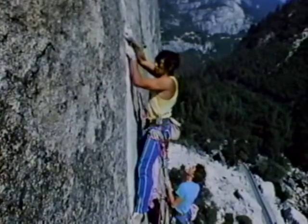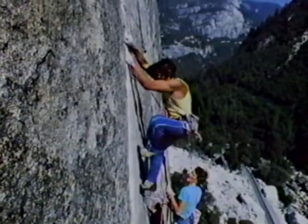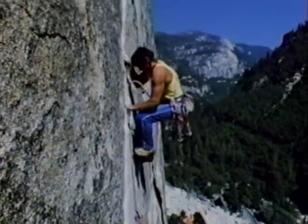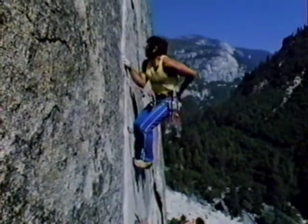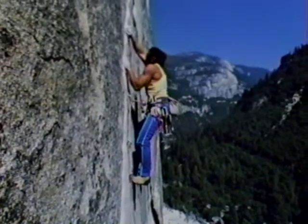The next pitch, Butterfingers, is also a very difficult finger crack climb, rated 5.11A. However, unlike Butterballs, there's only one hard move. After the crux, the crack opens up into a friendly hand jam, leading to the top of Cookie Cliffs.